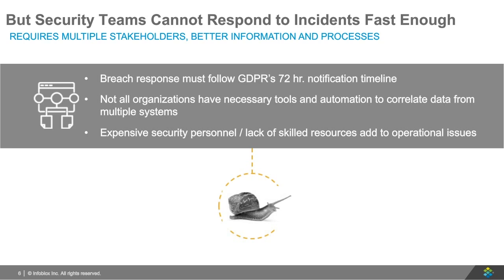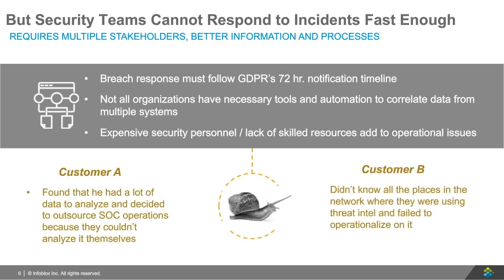So security is paramount, and enterprises try to respond to breaches. Currently, security teams cannot respond to incidents fast enough. According to GDPR, breach response must follow a 72-hour notification timeline, and not all organizations have the necessary tools to automate and correlate data from multiple platforms.